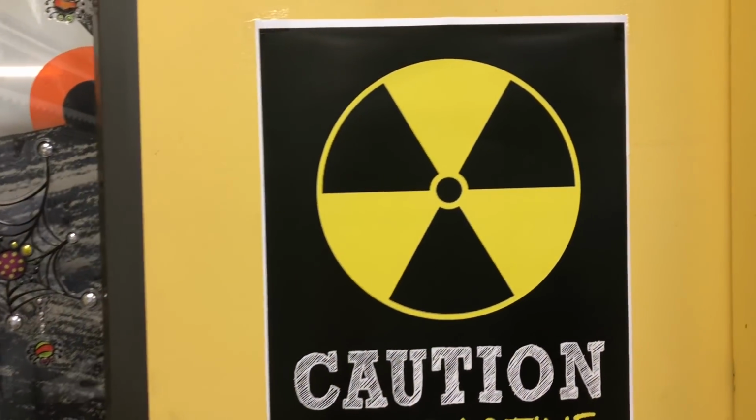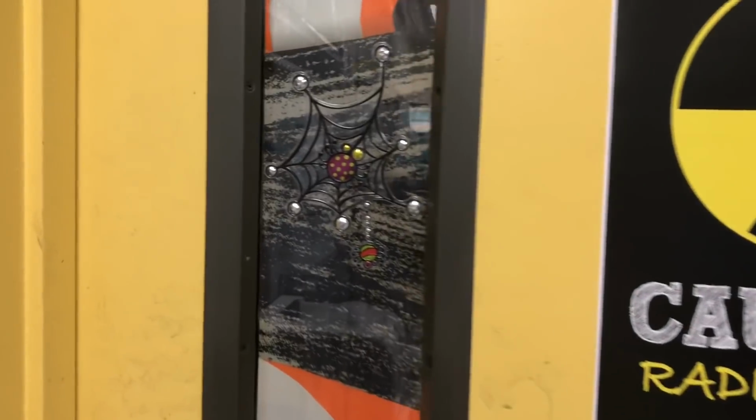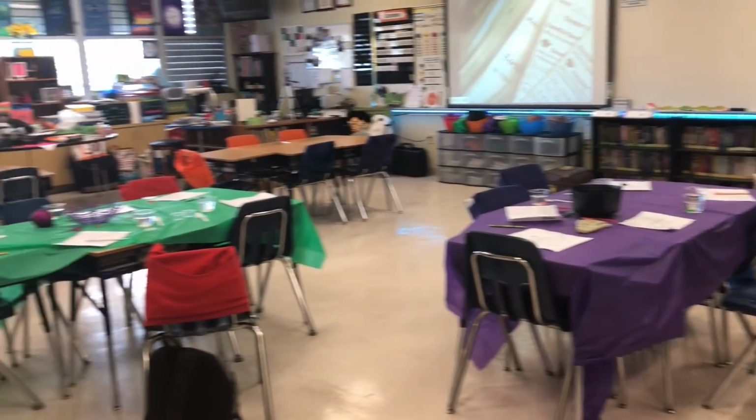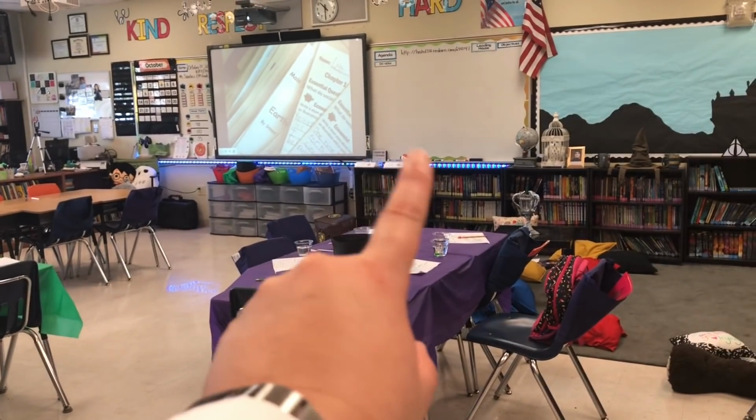And on the inside of the door, here is the fourth poster, Caution, Radioactive Fun. And these little spider stickers I got from Dollar Tree as well. So that is the door on the inside. And this is our classroom on the inside as well. I've already taken off the covers for those two tables and put their experiments up there.